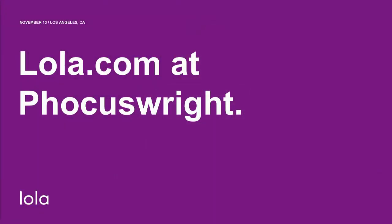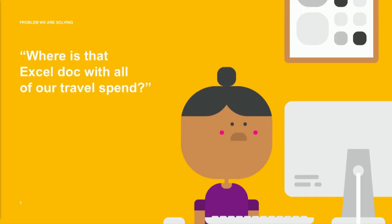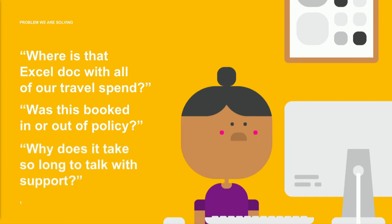I want to start off by telling you about the problems that small to medium-sized businesses, which I'll now refer to as SMBs, encounter when it comes to business travel. This starts with the fact that they're manually tracking every single booking, which is incredibly time-consuming. Next, they don't really know where to start when it comes to travel policies. So this leads them to often create non-existent or complicated policies. And finally, when something goes wrong, they're all on their own to figure out a solution to the problem.